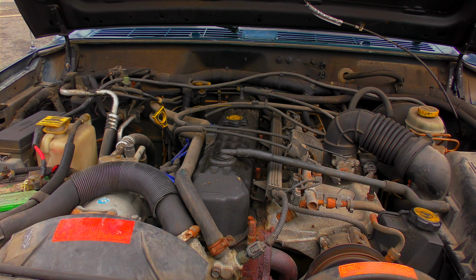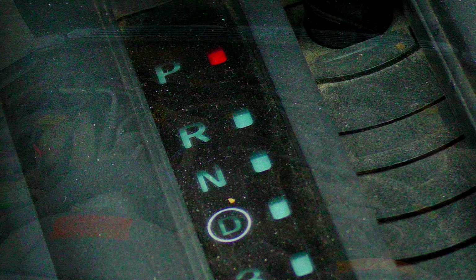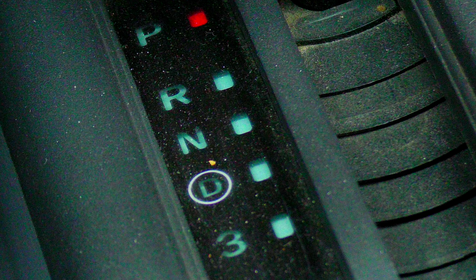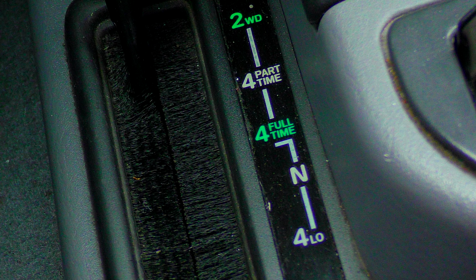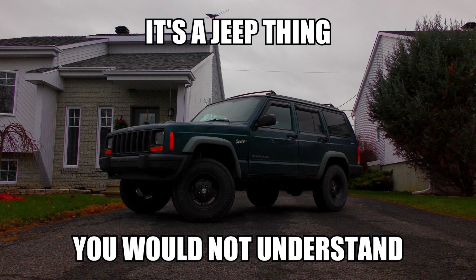Though you need to be careful since the straight six loves to sip on oil while chugging down gallons of fuel per mile. All that fuel for a meager 190 horsepower and 225 pound-feet of torque. It's actually quite respectable for what it is, and it is coupled with the nippy 4-speed Aisin AW4 automatic transmission with floor-mounted selectable 4x4. It's a Jeep thing, you will not understand.